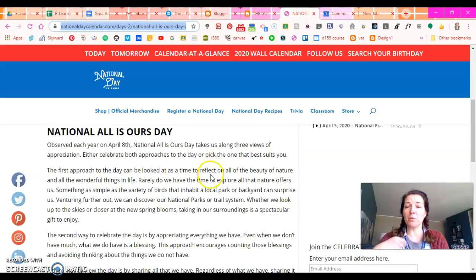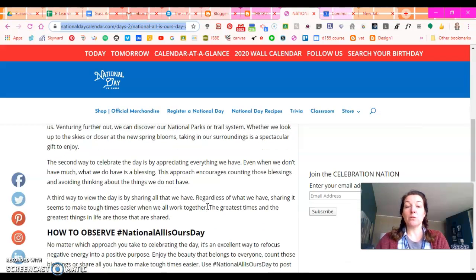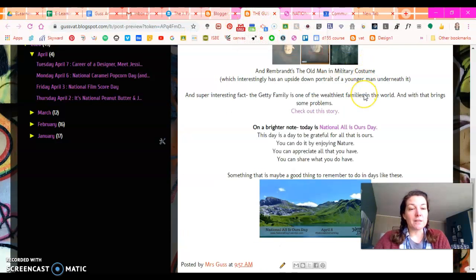And they say it's a 3-prong approach. So you can just reflect on nature and be grateful for nature, which, if it's a nice sunny day, go out and do that for sure. Get out. Second way is just to appreciate what you have, count your blessings, count your luck. And the third way is to share. And I feel like in times like these, all 3 of those things are good things to remember to do.